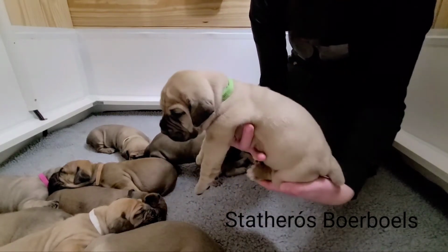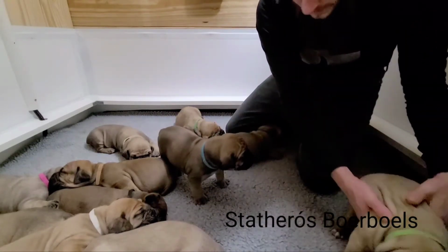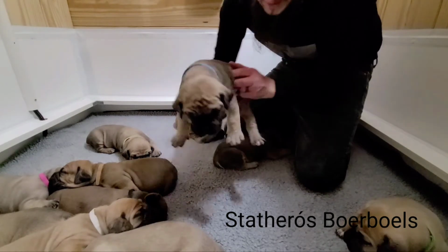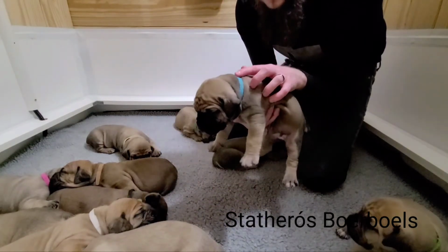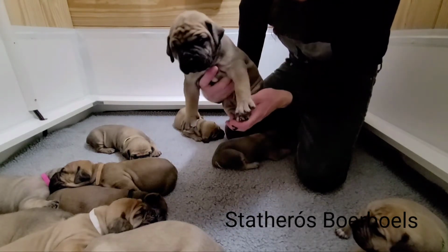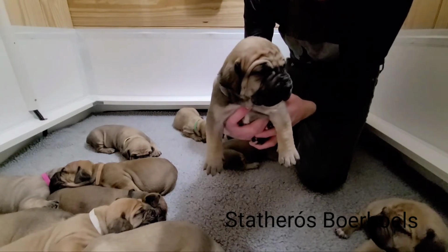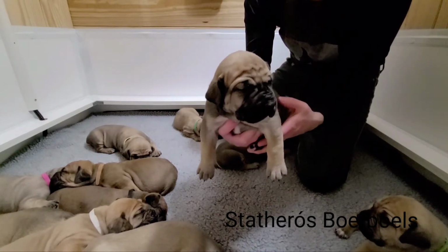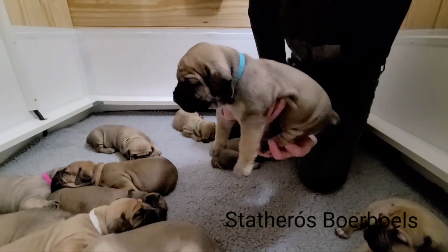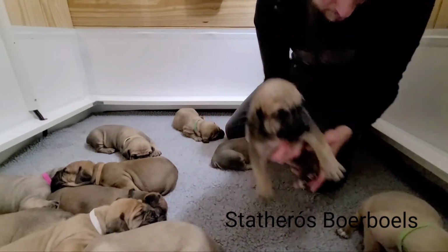Adorable. She's doing really good. Since you're right here in front of me, this is formerly light blue. She kind of still is, or teal, but she is also over 6 pounds. One of the biggest puppies actually right now. Really good.